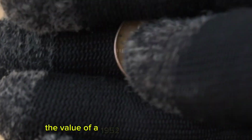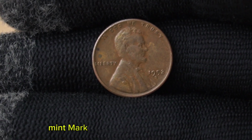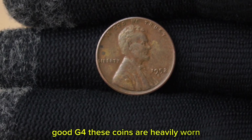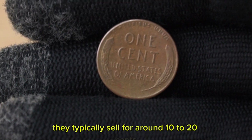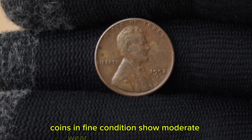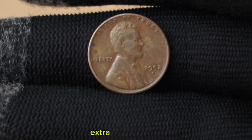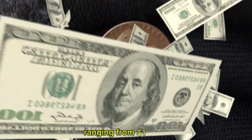The value of a 1952 Lincoln Wheat penny can vary greatly depending on its condition, mint mark, and rarity. Let's break it down by condition. Good, G4: these coins are heavily worn, but their major details are still visible. They typically sell for around 10 to 20 cents. Fine, F12: coins in fine condition show moderate wear, with more details visible. These can be valued between 20 and 50 cents. Extra fine, EF40: these pennies have light wear and sharper details, ranging from $1 to $3.